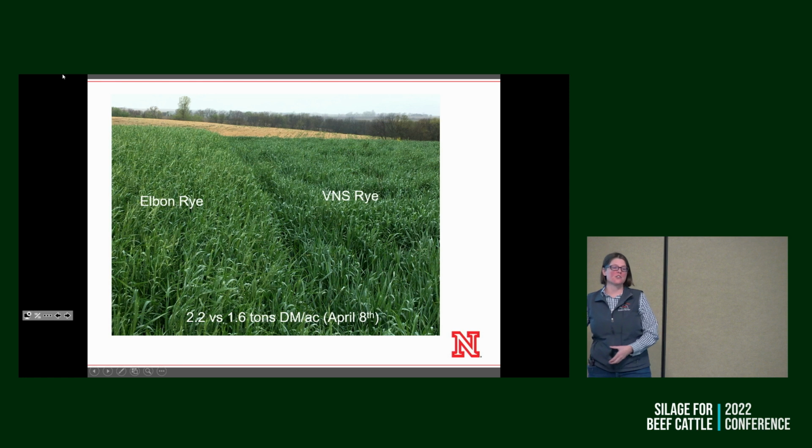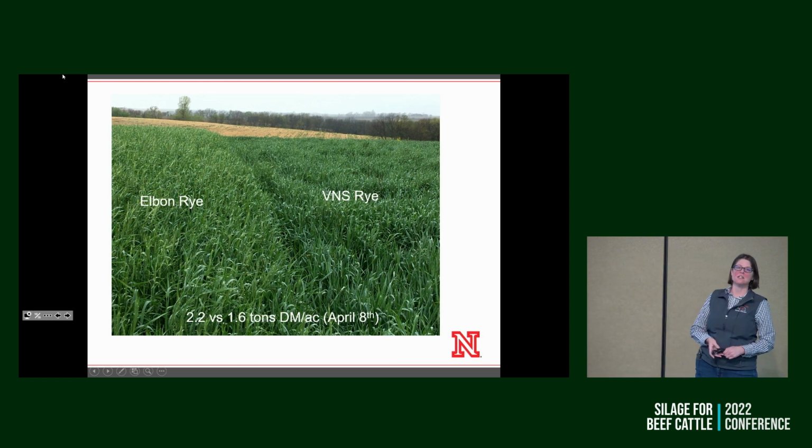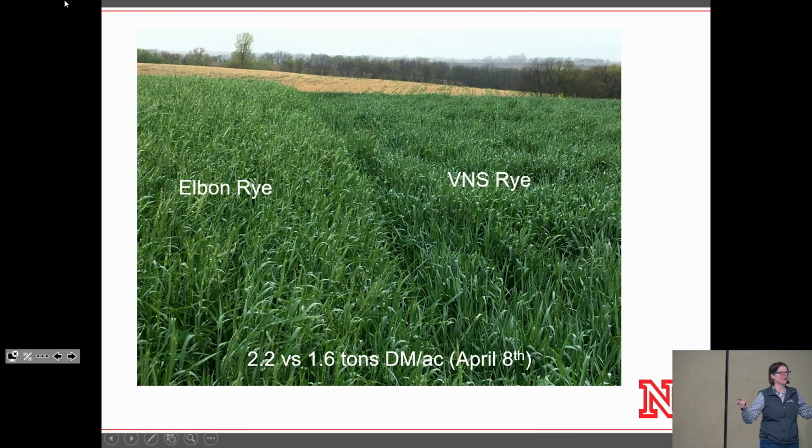Okay, so this is just a picture to illustrate the difference between varieties under the same conditions. And I say varieties very loosely here, right? The one picture on this side is Elbon, on this side is a variety non-stated. I don't know what it is. In Nebraska, we tend to get mostly northern ryes for variety non-stated, and this Elbon would be a southern type rye. And you can see the difference early in the spring. This is April 8th down in Fall City.